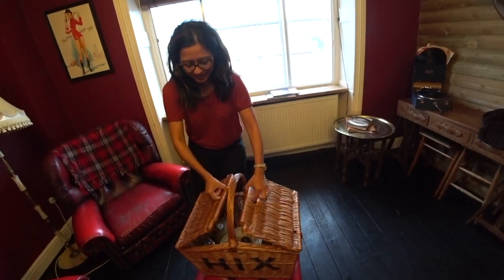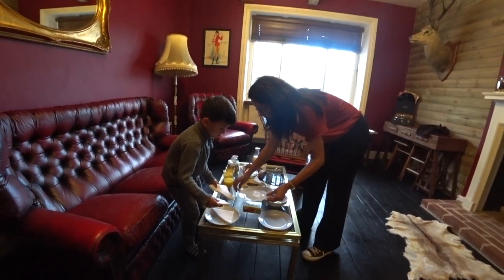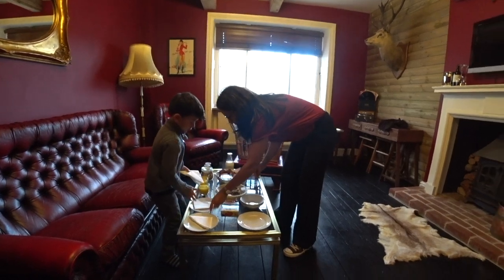And for breakfast they provided us a big hamper full of breakfast goodies, so that was a lovely experience in Lyme Regis. So we were lucky to find a public parking space that was close to our hotel, where the charges were £2 per day. So compared to Bath, it was very cheap.